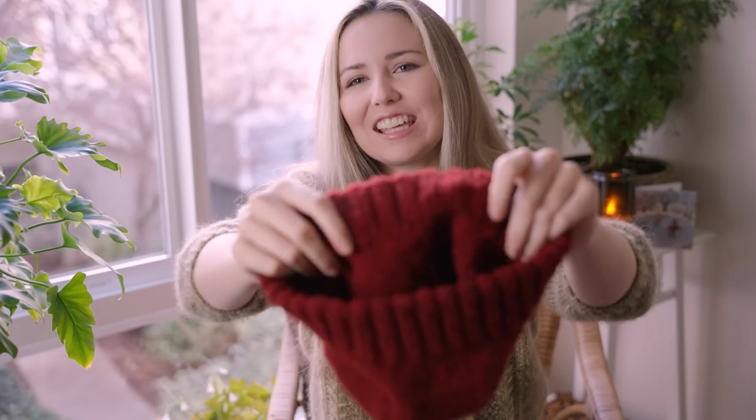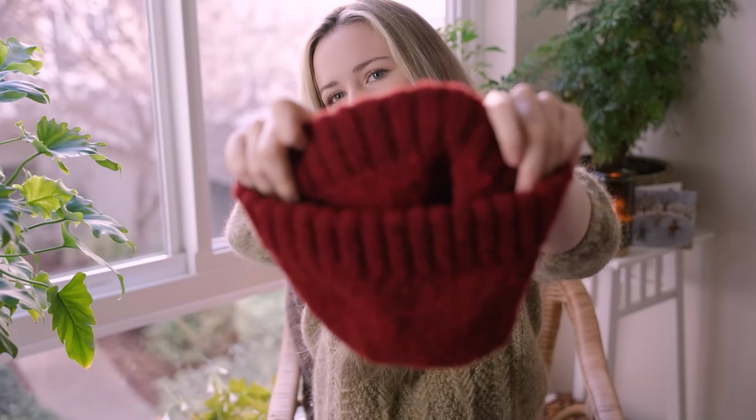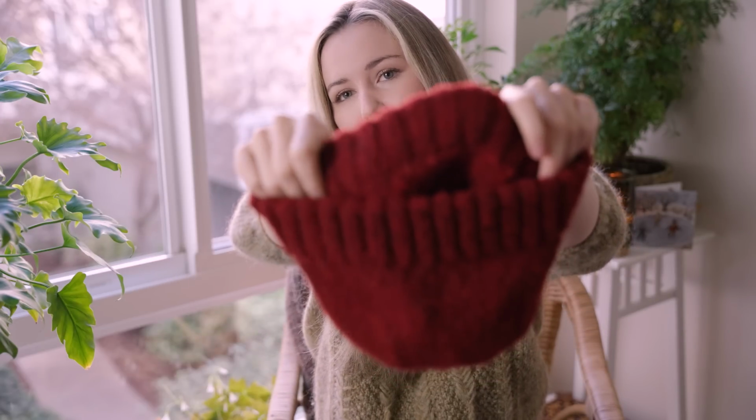Actually, I think I did a provisional cast on. I don't think I did a regular cast on because I wanted those live stitches. So yes, I took all the stitches off the provisional cast on and then worked those. I think that's how I did this one. So that it gives you a really nice finish on the inside.